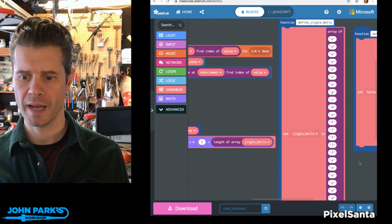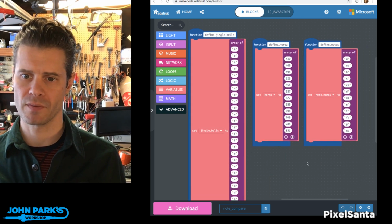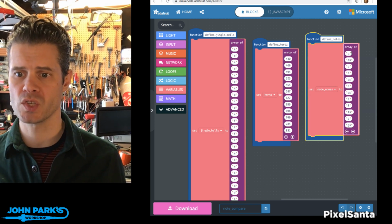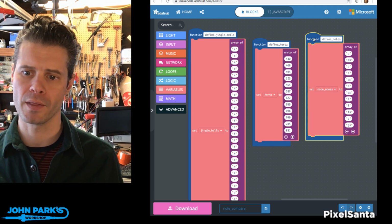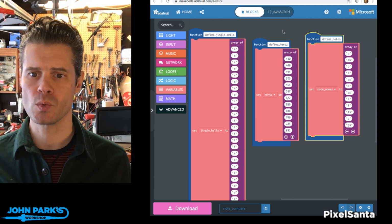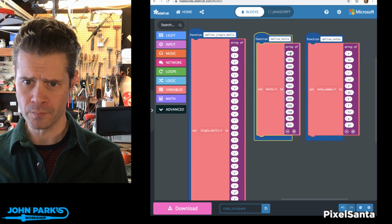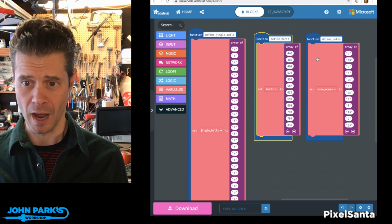You'll see I have a few big arrays that I've defined. One is notes, and I'm defining them as note names. This allows me to use A sharp, B, C, C sharp, D, and so on for note names, which is a nice way to enter them rather than using hertz, which is what this next one is. So I actually have typed in the values in hertz, the frequency of those different notes.